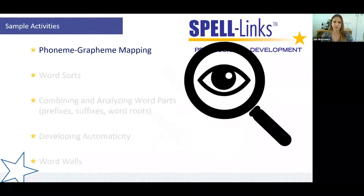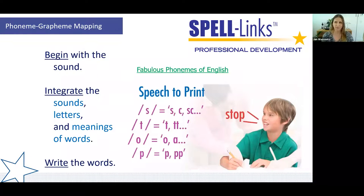All right, let's take a look at phoneme-grapheme mapping through a speech to print approach. Well, phoneme-grapheme, you're doing it in that direction, is by definition speech to print, but you want to begin with the sound, integrate the sounds, letters, and meanings, and write the words. So if you Google Fabulous Phonemes, it'll take you to a free online tool that we've created where you will see a picture card for each of the phonemes. So for the phoneme p at the beginning of pot or pan, you'll see a picture of a pan.